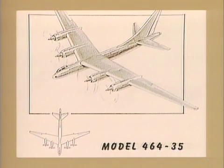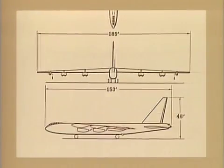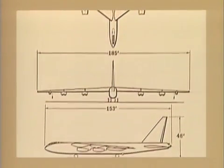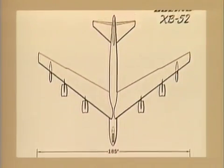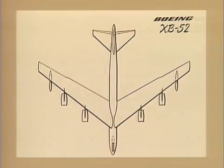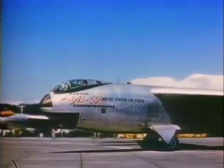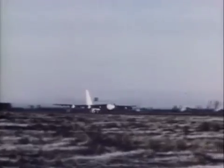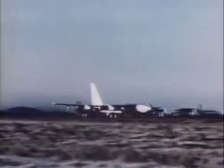When the efficiency of the B-47's full swept wing became apparent, Boeing proposed another all-jet design based loosely on its medium bomber, but larger, much larger. This idea was refined on model 464-67 and was ultimately accepted by the Air Force as the B-52. An order for two prototypes, the X and Y models, was placed in October 1948. But due to minor problems with the X model, the YB-52 was ready first.